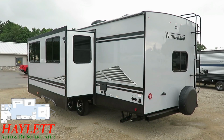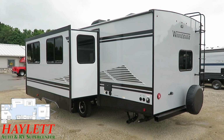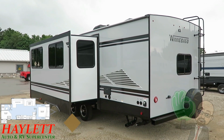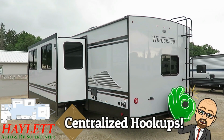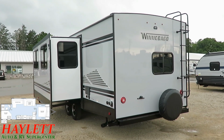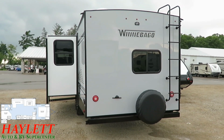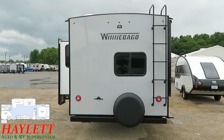Good look at the expanded windows as compared to the Mini Plus 27 BHSS predecessor, but they're all still tinted, they all still open for airflow. We still have all centralized hookups, including separate cable and satellite, and a black tank flush. Backup camera ready, and if you take a look at those taillights, you see a little white dot in the middle of them. That is a really aggressive, very bright white LED element. This has reverse travel lighting.